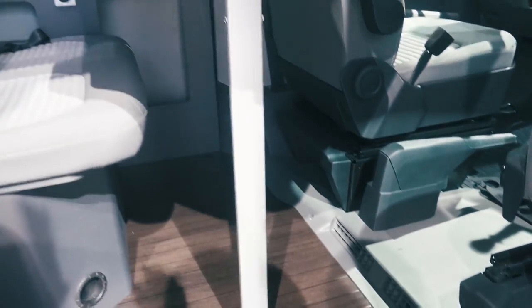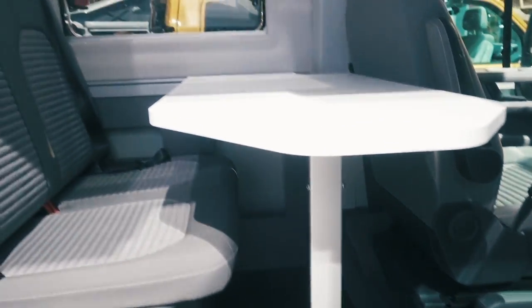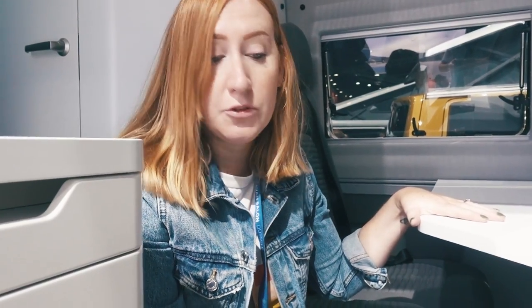And this, if you remove the table, looks like it's got quite a bit of space for Bentley. Which is great. Which is nice. And I think this sort of floor as well is quite grippy, so the dog would still be able to grip quite nicely on the floor. I think he would travel quite well in something like this as well. He would love that bed back there.